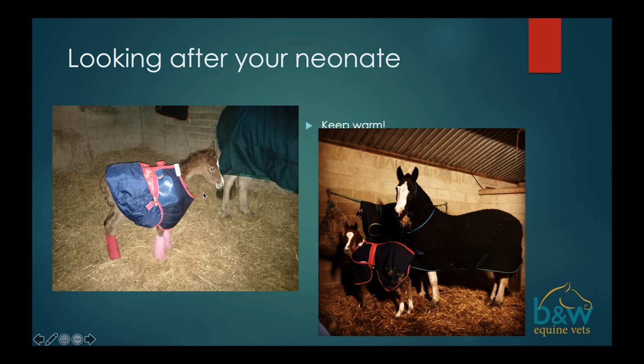This was a foal that hadn't actually had enough milk, and it was underweight, and it actually just got quite cold, so we had to go out and give it a drip and also warm it up. I can successfully say that it's doing really well now, and I think it's 2 years old this year.